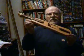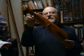And the illustration I took this from, it showed it being played actually resting on the player's lap, and he bent over to play it. They're an interesting folk instrument. They have straight sides coming down in this kind of boat shape, as you can see.